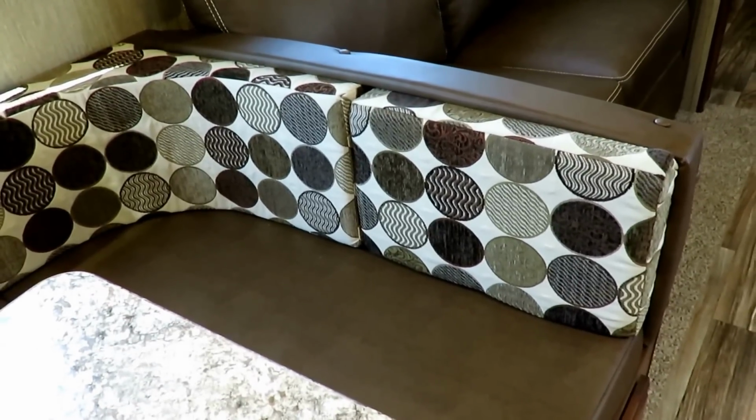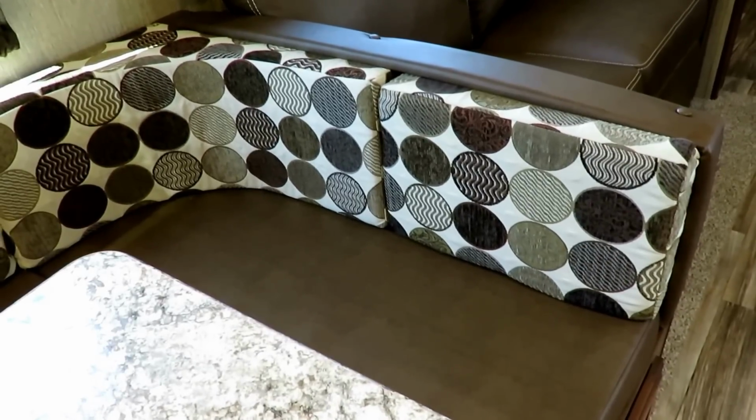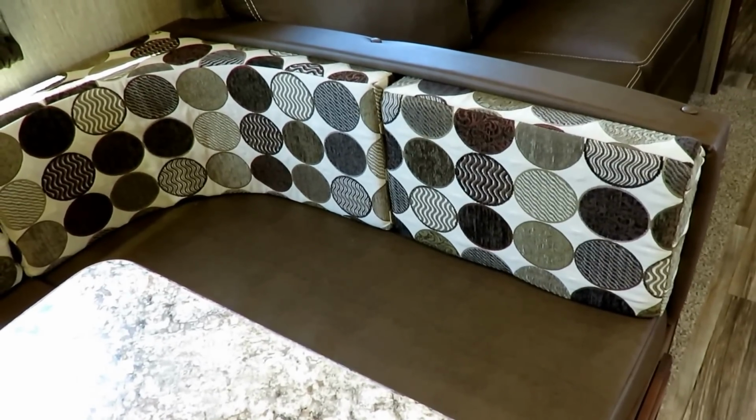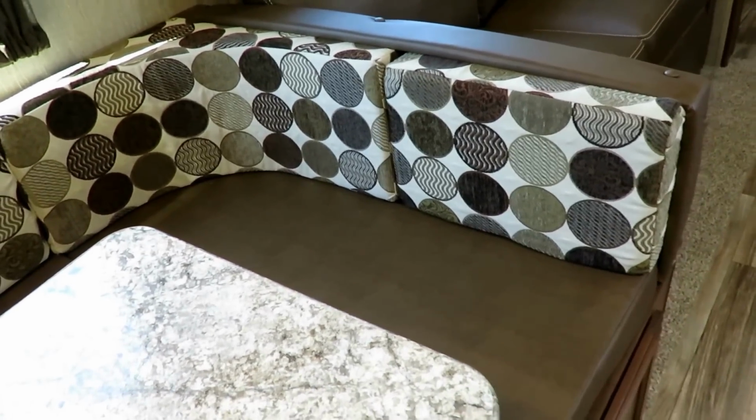We generally keep different decors from the same floor. Like, we'll keep 2 or 3 of the same floor plan on hand with different decor, so you get to pick your fabrics, basically. Give us a chance to do our job. You might be surprised what we come up with.